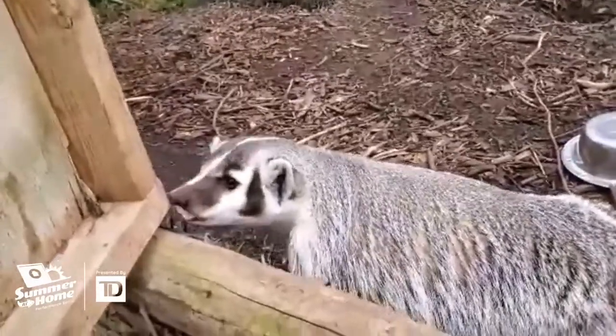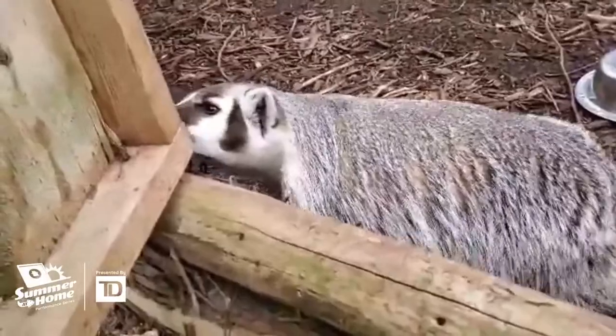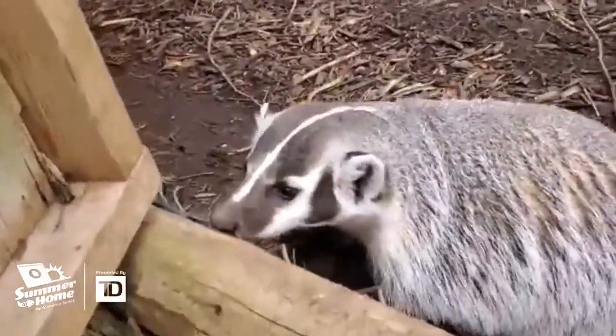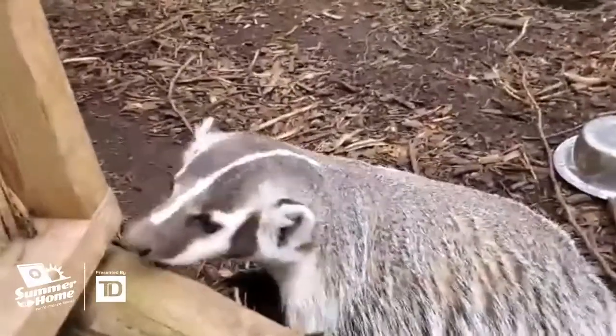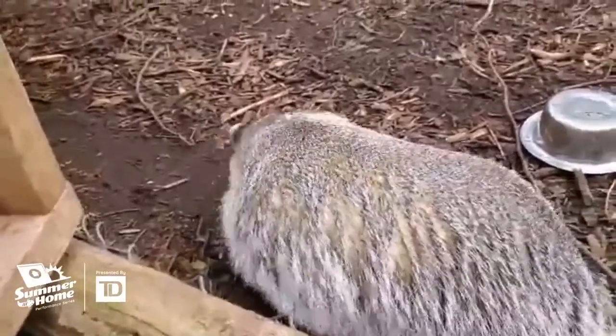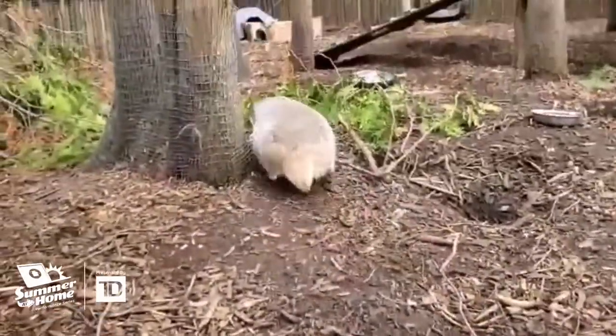American badgers, even though they look kind of like a big fluffy pancake, are extremely strong, and they have these really long claws meant for digging. They build a humongous tunnel system underground that they're able to use for hiding and sleeping, as well as they're able to dig tunnels for hunting different prey species.